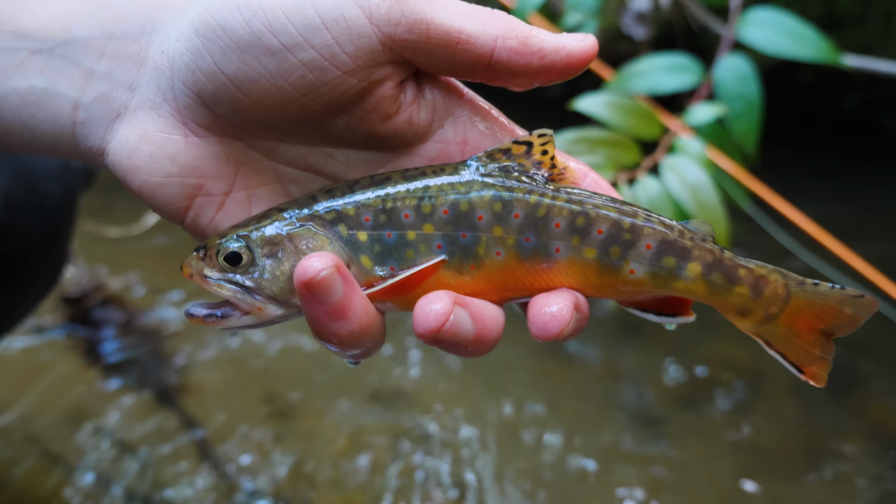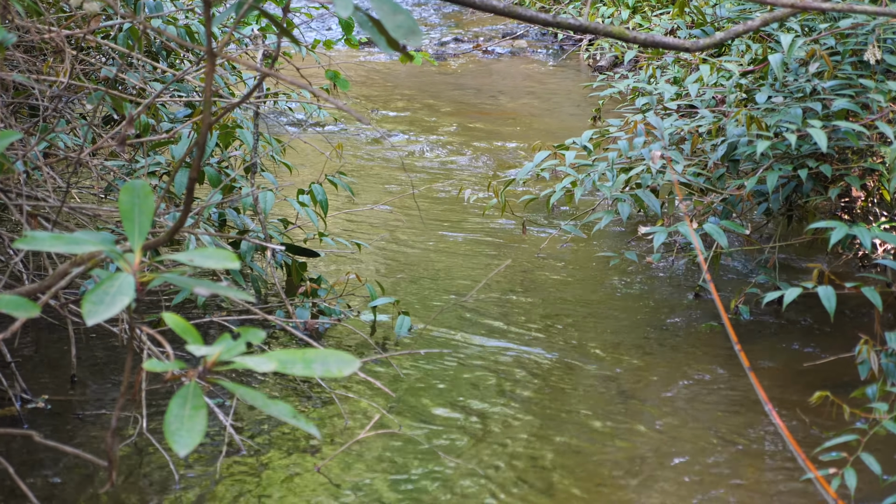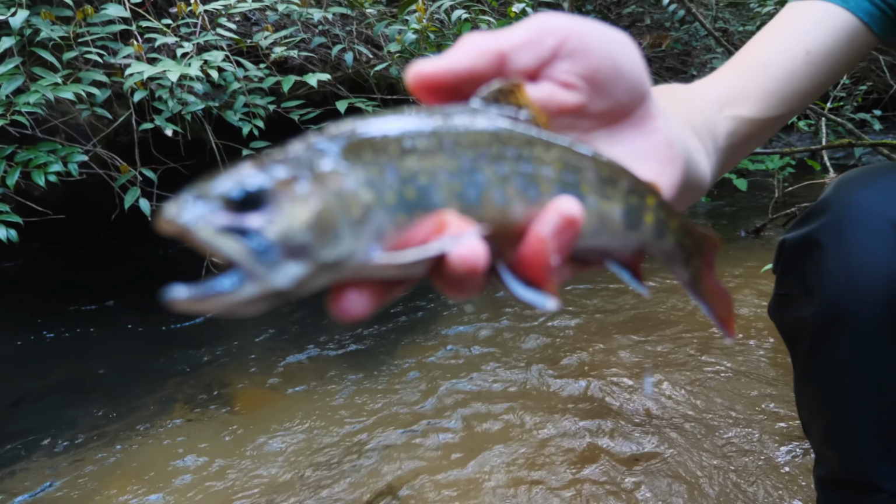Well, guys, Andrew just caught a freaking mega brook trout. Huge native. And that's probably a 12-incher right there, or close to it. I mean, look at that fish, man. That thing is huge. Woo!